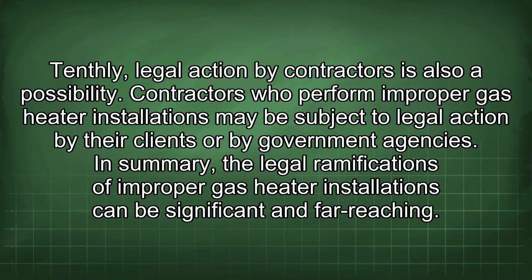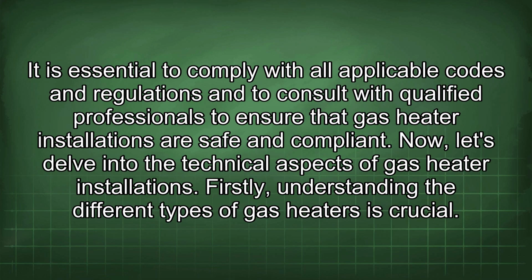In summary, the legal ramifications of improper gas heater installations can be significant and far-reaching. It is essential to comply with all applicable codes and regulations and to consult with qualified professionals to ensure that gas heater installations are safe and compliant.